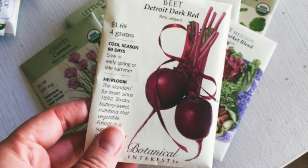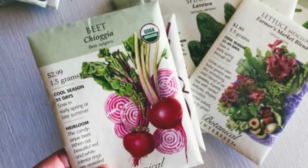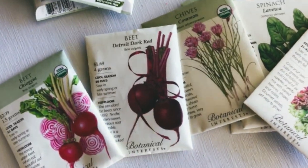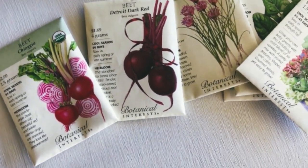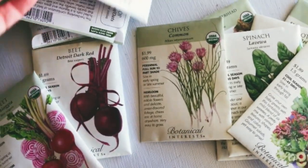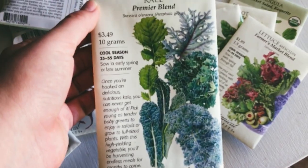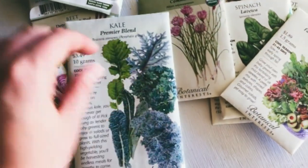Beets. We love our beets. I got 2 kinds. I guess I should say I love beets. Zach hates them. The girls tolerate them, but they are by and far my favorite root vegetable. Kale, a blend, which is exciting to get a bunch of different kinds. Love kale. Have not grown it before, believe it or not.